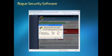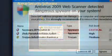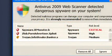So let's discuss rogue security software for a minute. This was a major issue in 2008, and it seems to be growing. These are programs that masquerade as legitimate security programs offering protection from malware, spyware, and other threats, but actually use social engineering to obtain money from victims while offering little or no real protection. Typically, rogue security programs display false or misleading alerts about infections or vulnerabilities on the victim's computer and offer to fix the supposed problems for a price. What can you tell us about the trend here, Vinny?